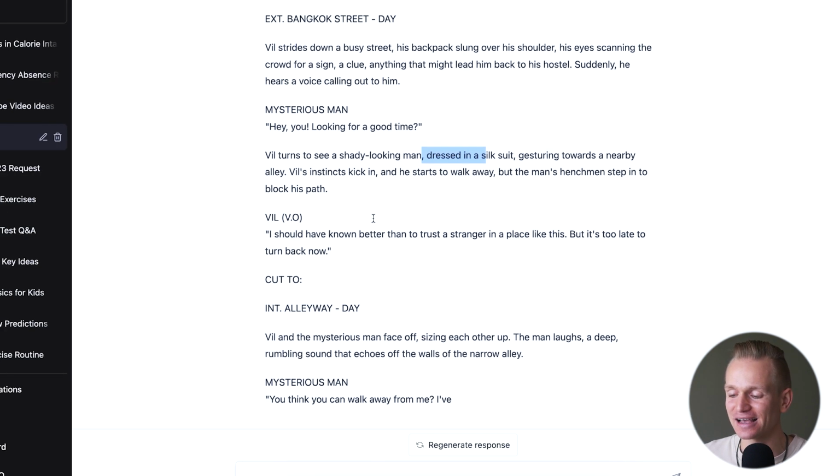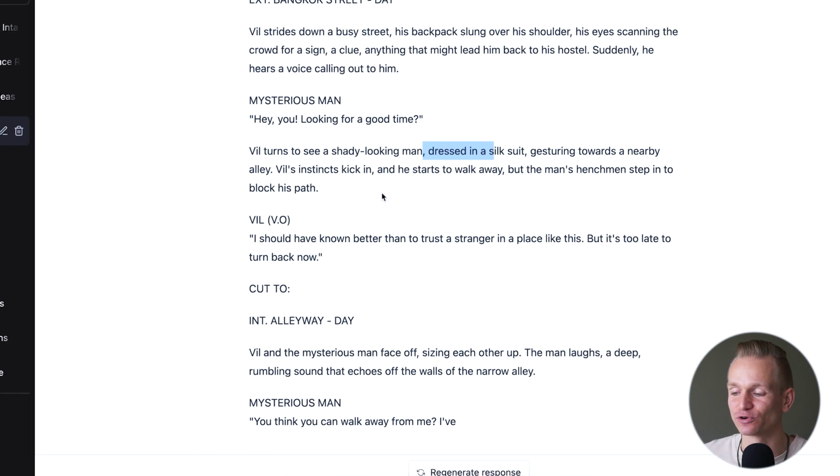So this is actually really well written, and obviously I asked for a very simple screenplay. If you put in more details and things like that, the different styles you want, so on and so forth, you can really develop a really good story.